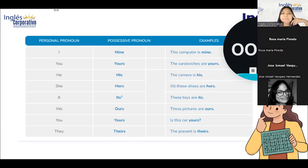Okay, let me see. This dog is yours. La S le hace falta en la segunda, Rose. Let me see. These glasses are mine. The computer is yours. The hot dog is his. The blouse is hers. This picture is its. These pizzas are ours. Is this phone yours? Dogs. Perfect. Yes. Okay. Let me see. Very good.